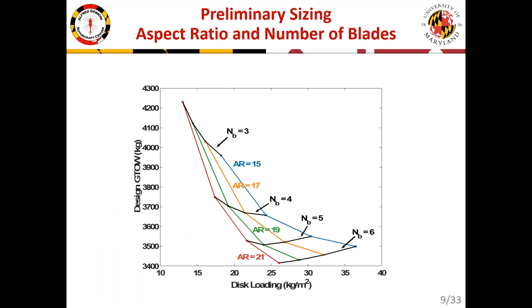After configuration selection, the next step was the preliminary vehicle sizing. We used the AFDD weight models for this task. Here, I just wanted to give you a snapshot of how we sized the vehicle.